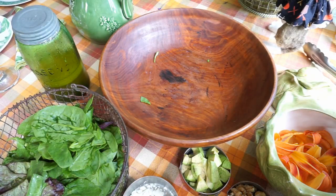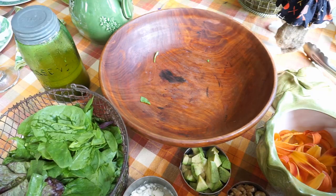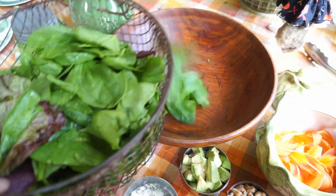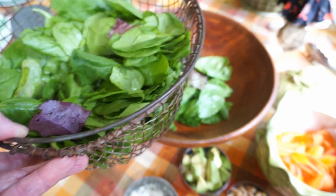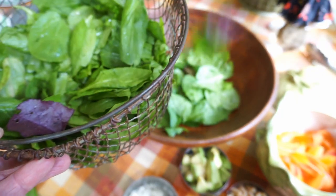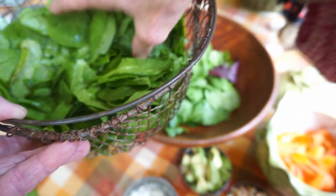And now the prettiest dish with daylilies would be a beautiful salad. And it's most likely that that is what I will be using daylilies for most often, is the salad, because that is something we eat a lot of.